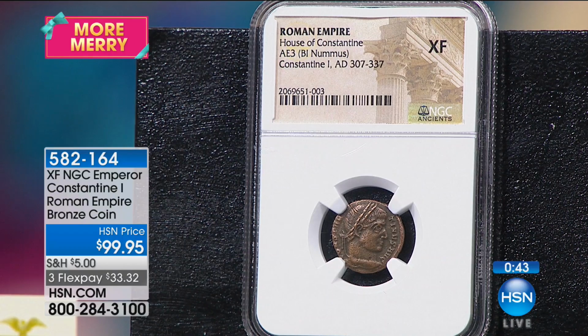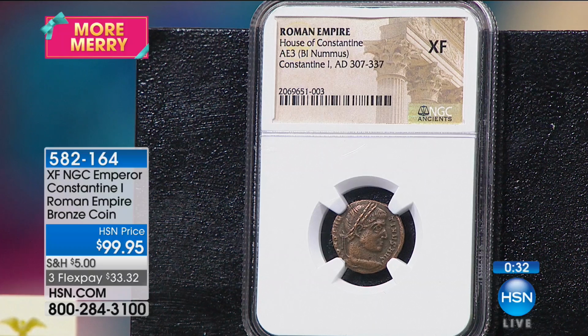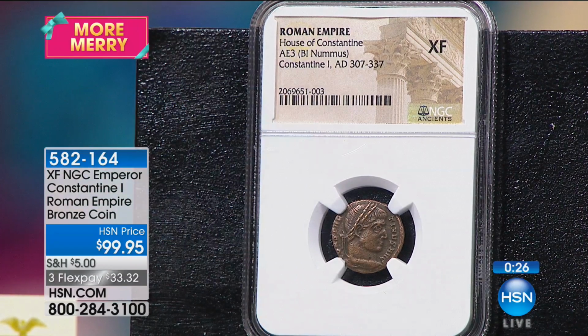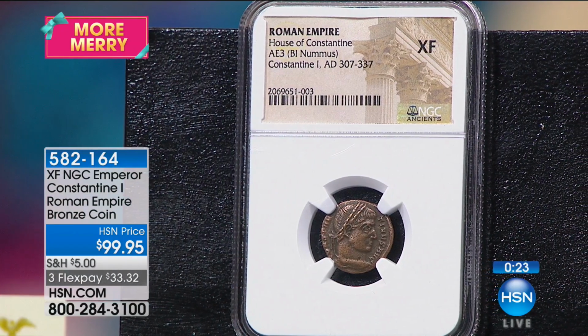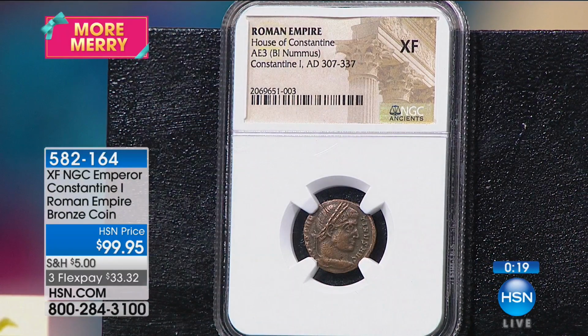This exact coin is 1,700 years old. So like I said, you can read about history in a book. You can learn about history in a movie. You can go to a museum and learn about history. Or you can just hold it in your hand. For less than the cost of admission, you can own one of the great emperors, one of the founding members of Christianity, right here in the modern world, Constantine, for $99.95, guaranteed authentic by NGC, the Numismatic Guarantee Corporation.